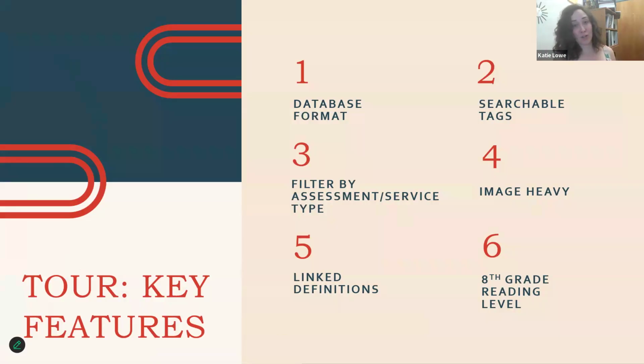As such, it has some really incredible navigability features, including searchable tags, filter systems. It's very image heavy. We have related definitions linked to each other. And going back to that idea about accessibility and approachability, all of our definitions are written at an 8th grade reading level to ensure all people of all backgrounds can get something from it as they try to use it.